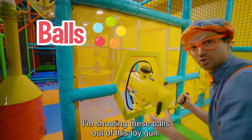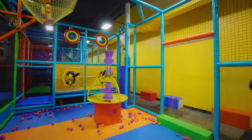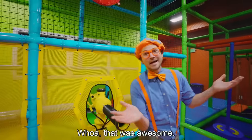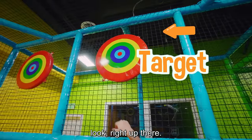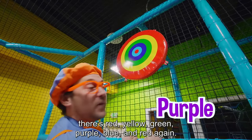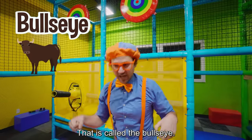I'm shooting these balls out of this toy gun. Whoa! Go on the other side and let's see if I can hit the target. Whoa! That was awesome! I didn't hit the target, but I was certainly close. Hey, speaking of targets, look, right up there. Whoa, do you see the colors of the target? From the outside in, there's red, yellow, green, purple, blue, and red again. Hey, do you know what the very center of the target is called? That is called the bullseye. Yeah!